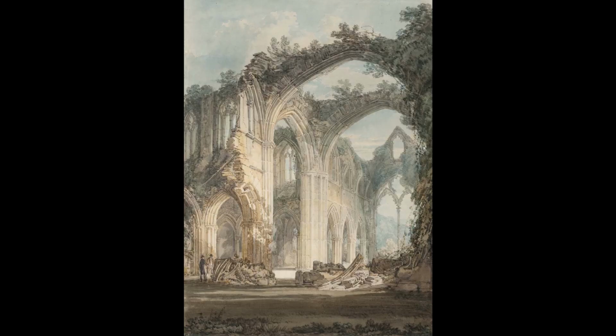It was often given in the old days by the priests to a newly married couple, and no self-respecting, romantic painter could pass a ruin covered in ivy. Turner did a very well-known picture of Tintern Abbey.